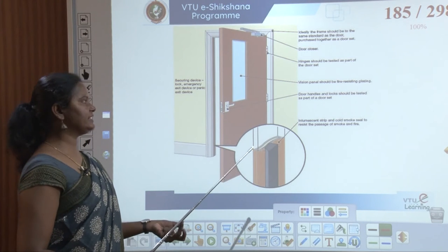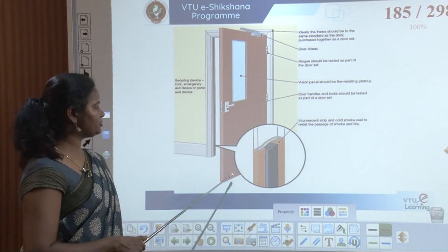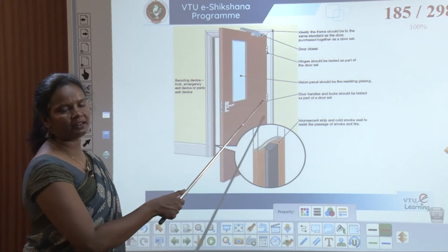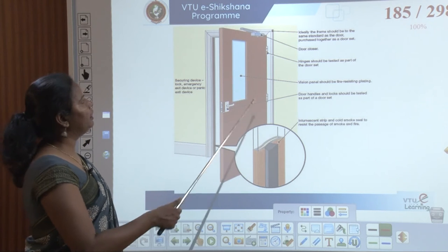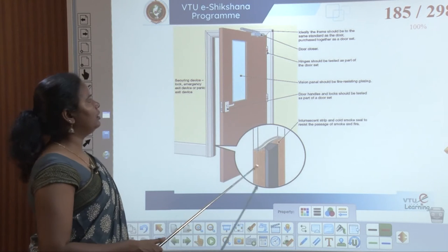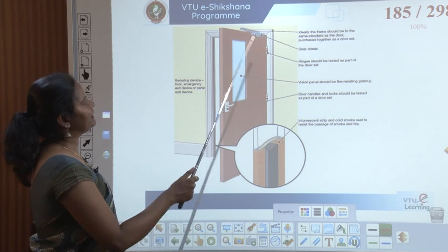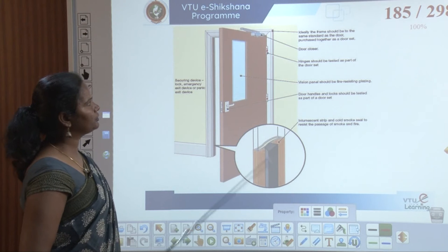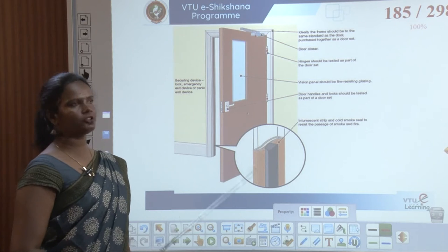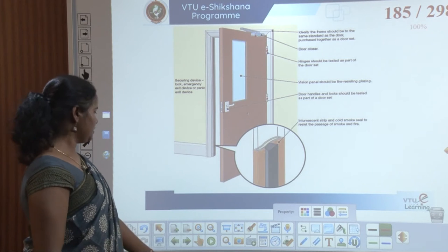Locks should be tested easily as part of a door set. The vision panel, as I already discussed, is 1200 mm from the floor level to the bottom of the vision panel, and the width of the vision panel should be 150 mm minimum. The hinges which you see on the side of the doors should be tested. A door closer on the top, and ideally the frame should be to the same standard as the door. Whatever standard you are designing your door material to be, the frame should be to the same standard, purchased together as a door set.